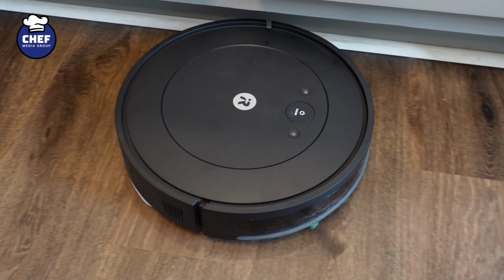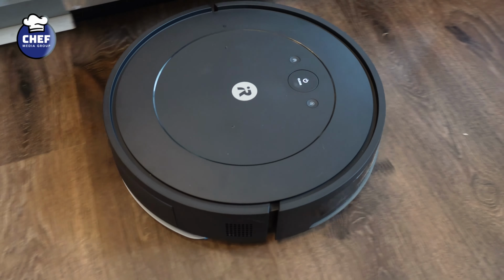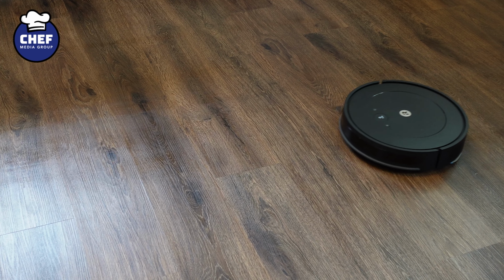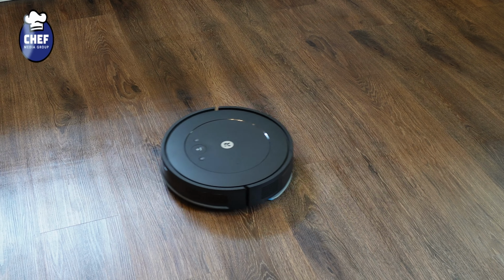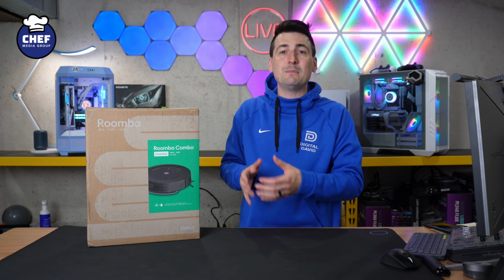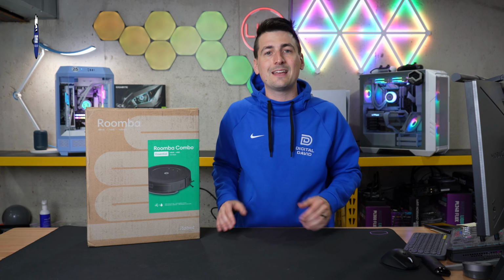So overall, for what it is, it's definitely an improvement cleaning wise, and I would argue functionality wise with the mop, suction levels and water levels, but there are still some things I miss from the previous versions that didn't carry over.